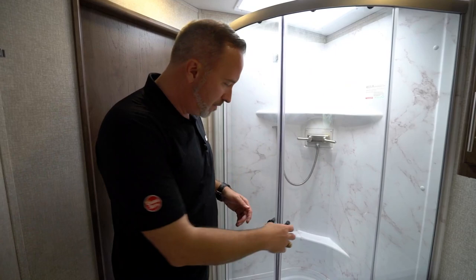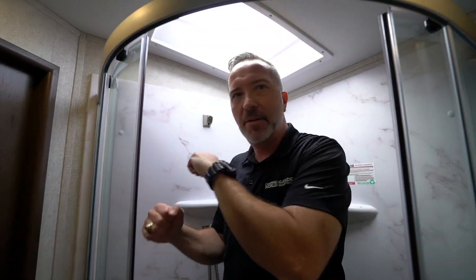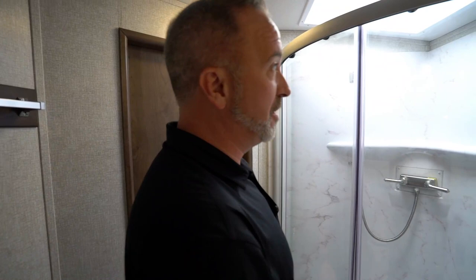But we got the Neo angle shower right here with glass doors, plenty of headroom and light thanks to the inlay here and my skylight. Love it. And I like the angled showers because you get that perception of having more room. Plus it just, to me, it just looks nice. Sure, the glass is not one where you can't see through. So hopefully you're not camping with people that you don't know.